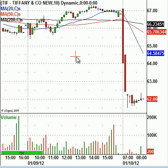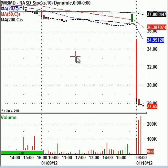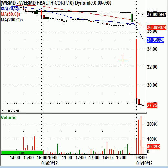Let's take a look at WebMD. That's WBMD. This stock is getting clipped this morning. I'm not sure what the news is here. But this is another stock with some support around 25.50, 25.75. So it may have a little bit more downside to go.